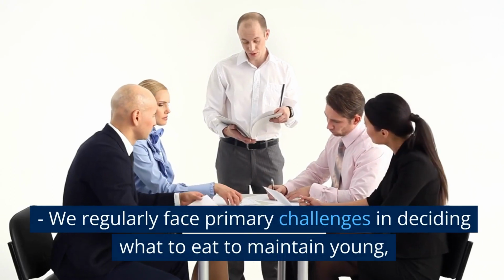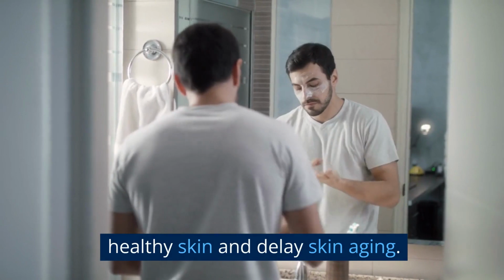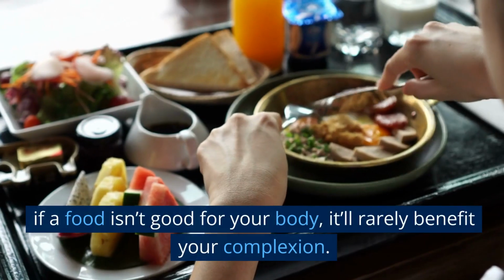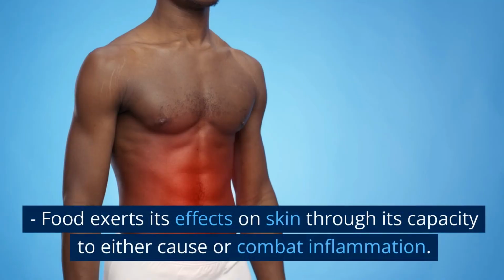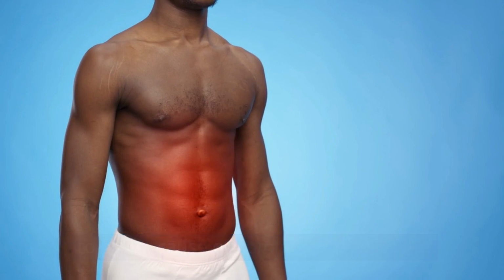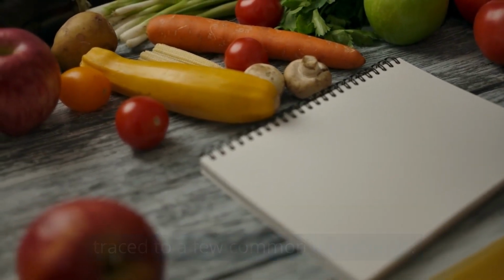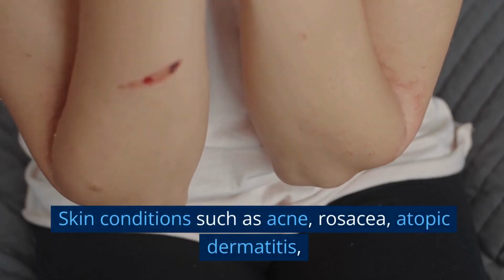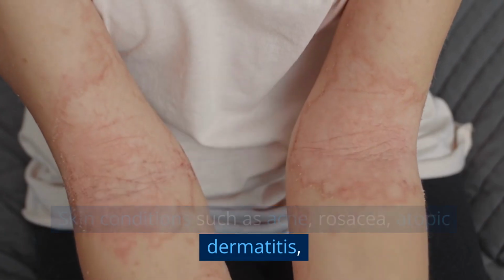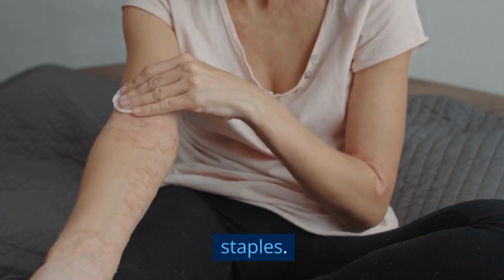We regularly face challenges in deciding what to eat to maintain young, healthy skin and delay skin aging. If a food isn't good for your body, it'll rarely benefit your complexion. Food exerts its effects on skin through its capacity to either cause or combat inflammation. Most foods that cause inflammation can be traced to a few common ingredients: refined carbohydrates, sugar, and sodium. Skin conditions such as acne, rosacea, atopic dermatitis, and psoriasis can be exacerbated by these pantry staples.